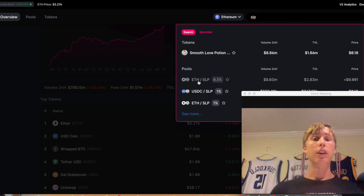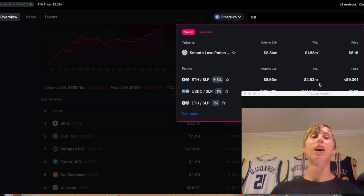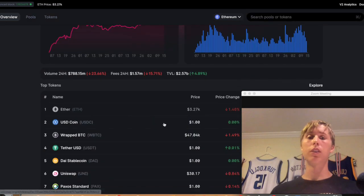Check this out. ETH SLP, 0.3% swap fee, pretty good. Look at this, volume 24 hours, 8.03 million out of 2.83 million in TVL. There's something wrong with that right there, guys. Basically, the volume is 4 times what the TVL is. Now, I know you're asking yourself, that's not a big deal at all. Well, let me show you the number one pair.